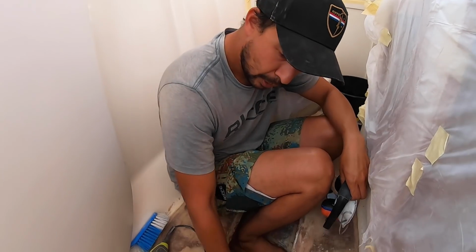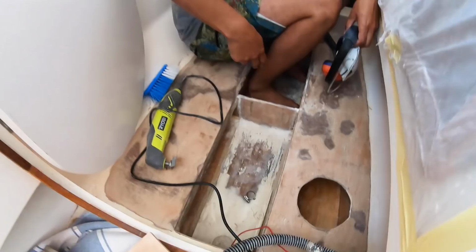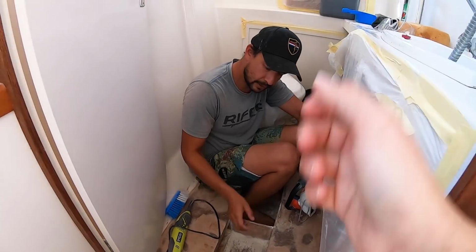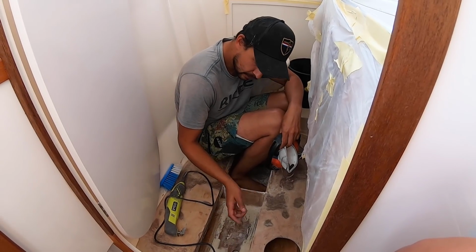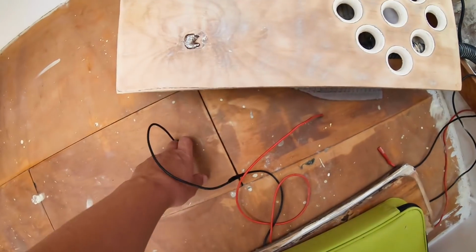We'll leave this bilge open underneath here, and we'll drill another hole connecting this whole area as one big bilge. And then we'll also just have one drain here in this piece of timber, so the whole thing will only have one hole with a hose connected to it, which will run through this little bulkhead and into this bilge.